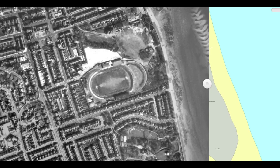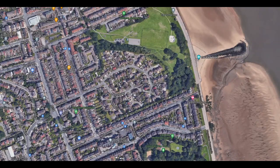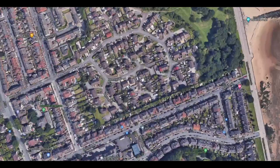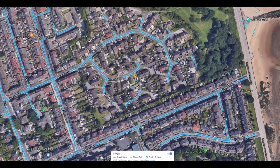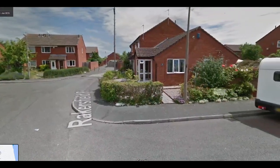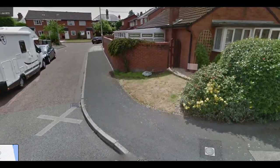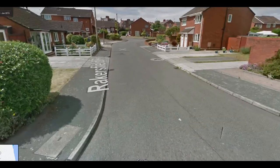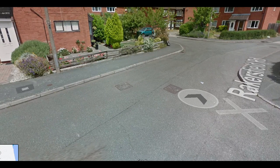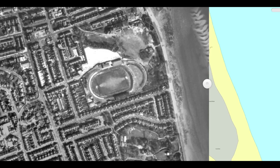Let's go in on Google Maps and have a look. Okay, so here's the same thing on Google Maps. What we figured out is that about here on Rakersfield Road is the centre spot. Let's put the little man down onto Street View. And here it is. Welcome to the centre spot of the old New Brighton Football Club. This is what it looks like today. In fact, see that manhole cover? That is the centre spot. Only kidding, but it's not far off, to be honest. So there we are with that.